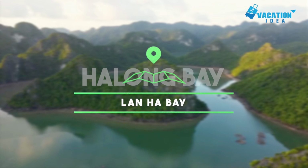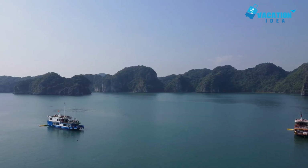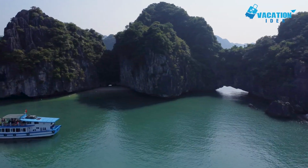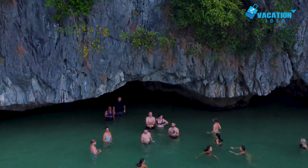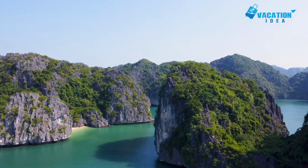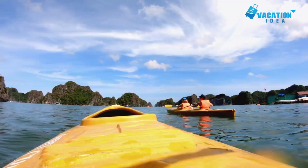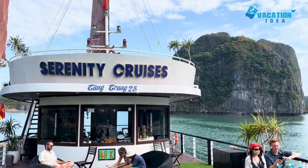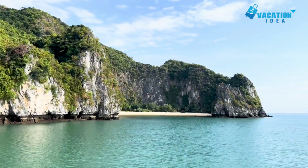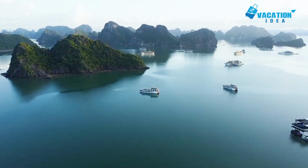At number 4, Lan Ha Bay. Halong Bay is a very popular destination in Vietnam, which means that many of the islands get crowded in the high season. With that in mind, if you want to explore a quieter part of the region, then consider a trip to Lan Ha Bay. The island is known for white sandy beaches, and there are a plethora of activities on offer here. These include swimming, rock climbing, and sea kayaking, and you can also visit the Kai Bio floating village. This is one of the oldest floating residential areas in Vietnam, so if you want to see a slice of history, then this is not to be missed.